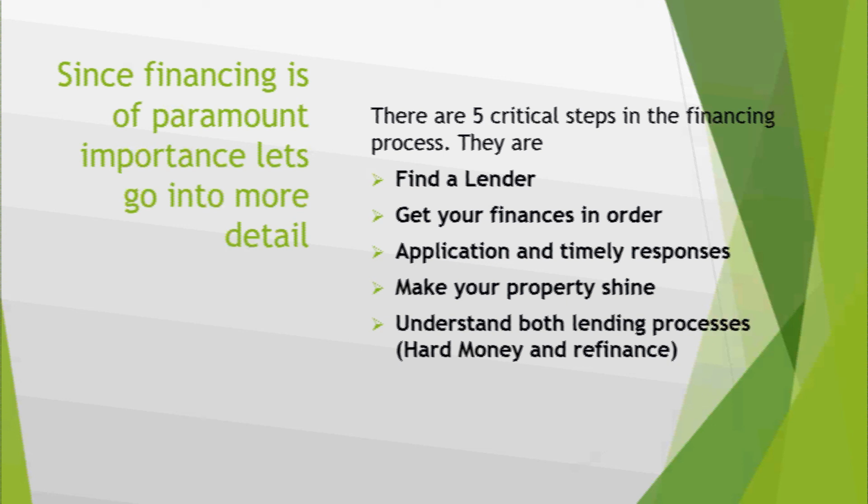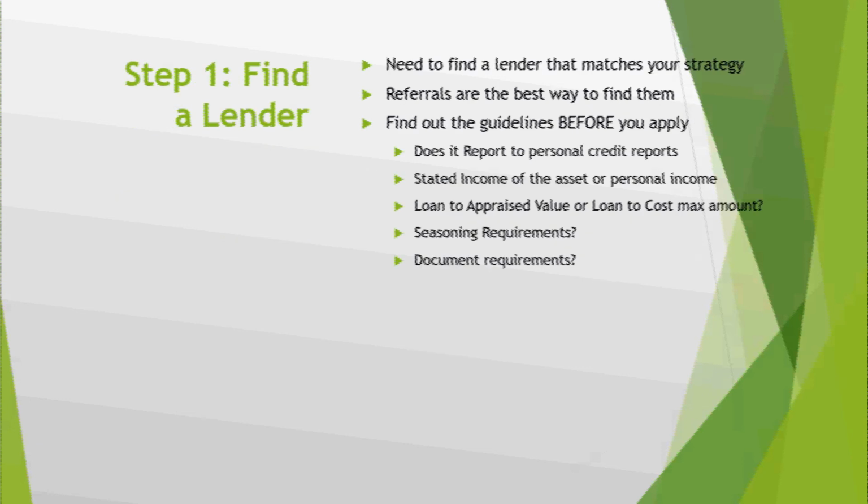The hard money guy is going to have different criteria and is going to look at the property differently than the man with the takeout loan. Okay? Best way to find lenders is a referral. But before you apply, you want to know, is this going to impact your personal credit report? This happened to me. Now suddenly every time I run my credit, I found out I have an additional mortgage, which is actually being paid for by the property itself, but that doesn't appear in your credit report.